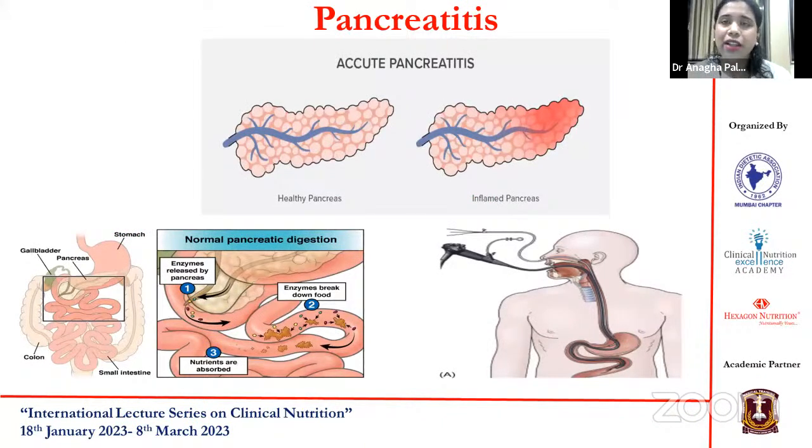Now we'll go to one of the last. There are many indications, but I'll touch upon only these. Pancreatitis is a very common condition, and it is studied a lot for the use of semi-elemental or peptide-based formulas. So you can see a healthy pancreas, you can see an inflamed pancreas, and as you know, the moment you start food, from the stomach it reaches the duodenum, it stimulates the pancreas to produce the pancreatic juices.